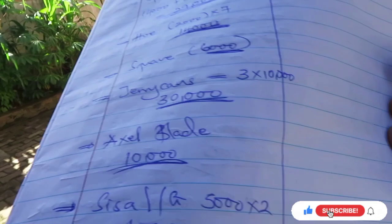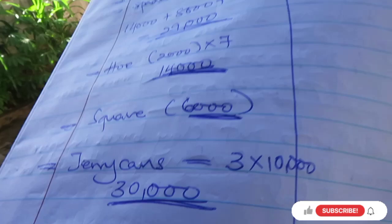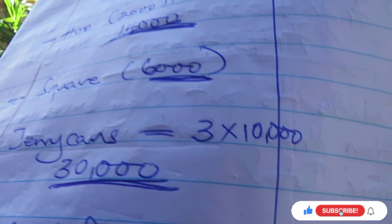You need to buy your jerrycans, 3. I'll tell you why you need 3. They cut them up and use them to distribute material, because you're going to use 3 masons for this work in order to finish it in 1 week. All right? And each jerrycan should cost you 10,000 shillings, right?